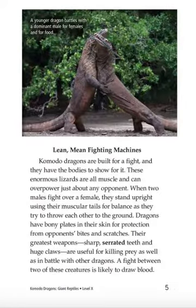Lean, mean fighting machines. Komodo dragons are built for a fight, and they have the bodies to show for it. These enormous lizards are all muscle and can overpower just about any opponent. When two males fight over a female, they stand upright, using their muscular tails for balance as they try to throw each other to the ground. Dragons have bony plates in their skin for protection from opponents' bites and scratches. Their greatest weapons, sharp, serrated teeth and huge claws, are used for killing prey as well as in battle with other dragons. A fight between two of these creatures is likely to draw blood. A younger dragon battles with a dominant male for females and for food.